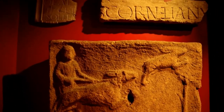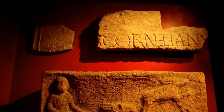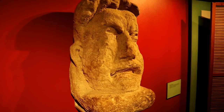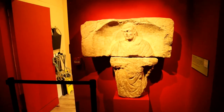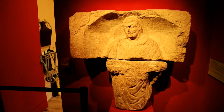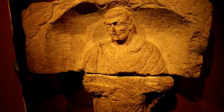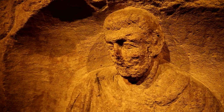Another piece of history here. Cornelian. Look at this guy here. So everything you see here is the real thing. This looks like the Pope.